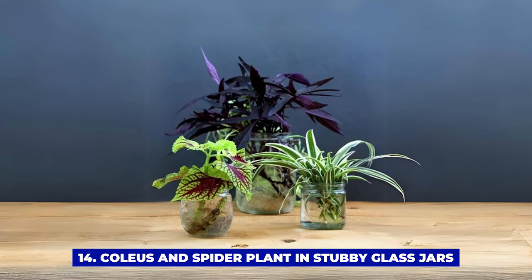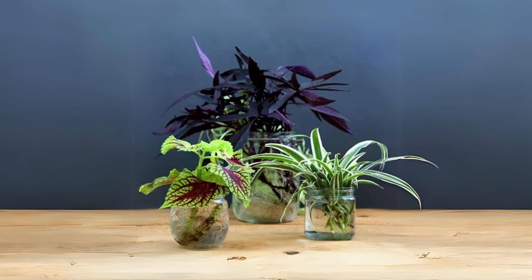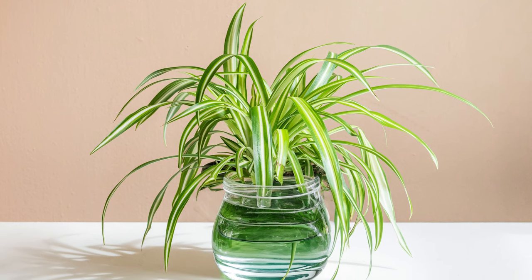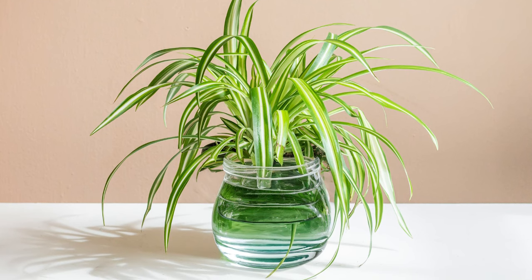Number 14. Coleus and spider plant in stubby glass jars. Marvel at the fusion of colors and forms as coleus and spider plants thrive in water within stubby glass jars, a dynamic duo of texture and hue.